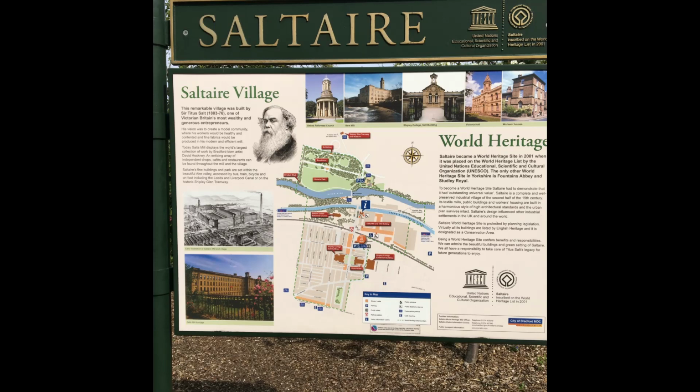Sir Titus was a wealthy Bradford mill owner, but was appalled at the living and working conditions of his employees. So he decided to up sticks and move his business elsewhere. He owned a rural tract of land 3 miles from Bradford that was ideally located by the Leeds and Liverpool Canal and the new railway station.